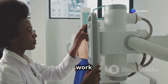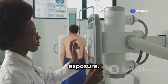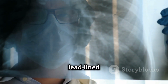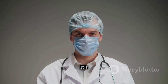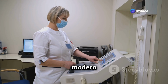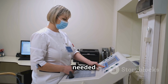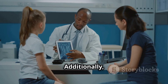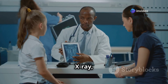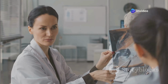X-ray technicians who work with these machines regularly also take precautions to minimize their exposure. They typically operate from behind a protective barrier or wear lead-lined garments to reduce their risk. It's like wearing a suit of armor against invisible rays. The good news is that modern X-ray machines are designed to deliver the lowest possible dose of radiation needed to produce a clear image. Additionally, doctors carefully consider the risks and benefits before ordering an X-ray, especially for pregnant women and children who are more sensitive to radiation.